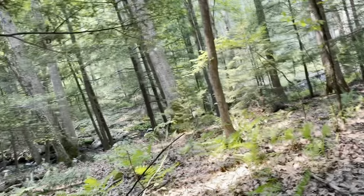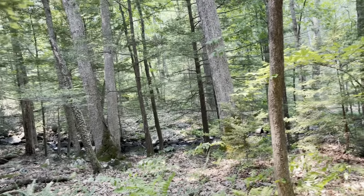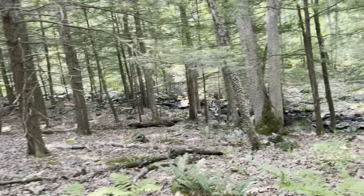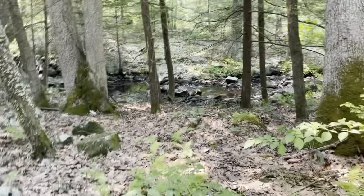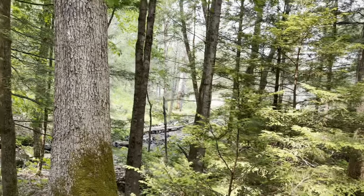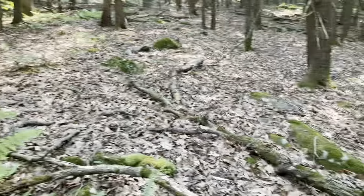However, what I find extremely interesting, this is not the way I was expecting this stream to be flowing. Come on, Jack. Because I was always under the impression that it flowed into Big Allen Lake. And Big Allen Lake is that way, and it's flowing that way. Well, let's go take a look at some of these rocks up here. Go on, Jack.